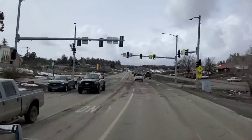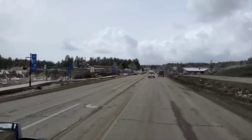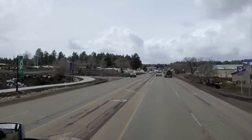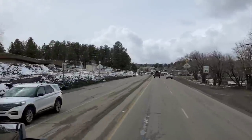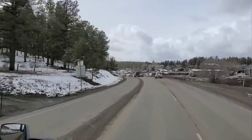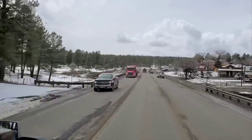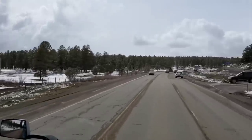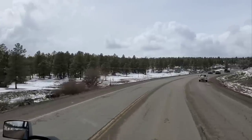I got a speeding ticket here one time. I was going eastbound, the other way, coming down this hill. It was nighttime, and the state trooper had followed me for, I don't know, 30 miles. They come down this hill a little bit, and it went to 25 there, and I was bringing my speed down. I was hitting my brakes, but I wasn't doing 25 when I hit the 25. I think I was doing 27 or 28. He lit me up.